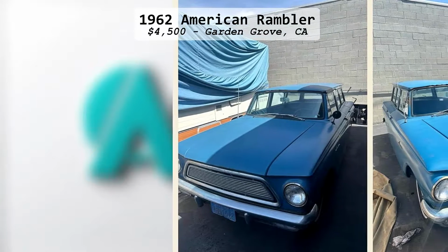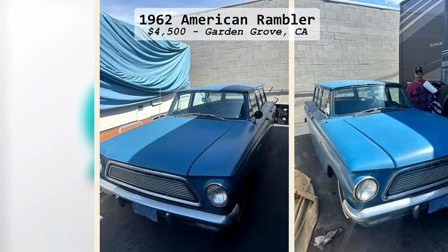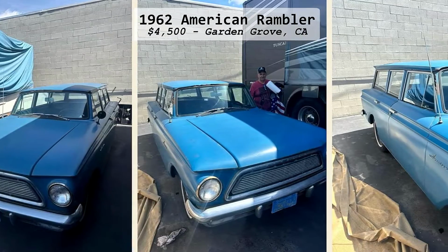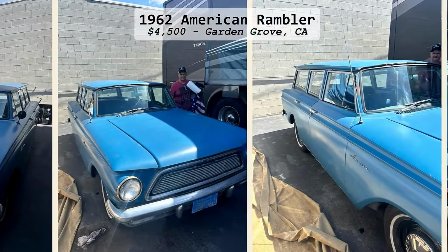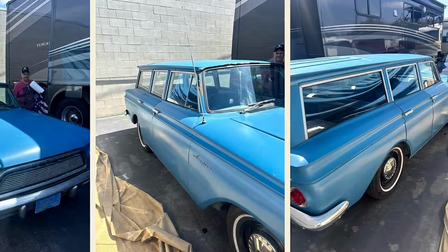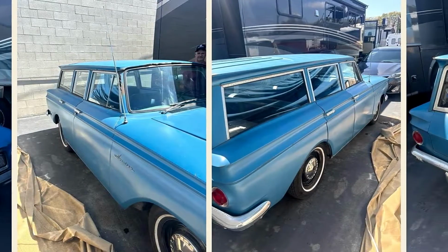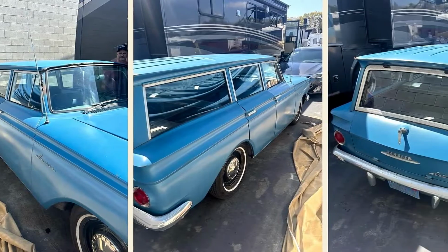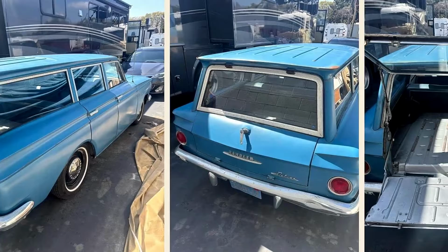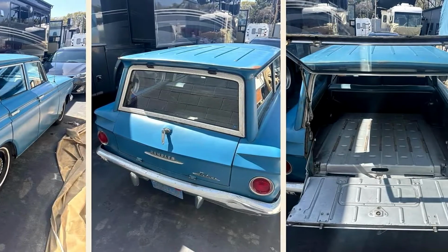Welcome to a classic gem from 1962, the American Rambler. Priced at just $4,500, this vintage wagon is located in the charming city of Garden Grove, California. With a robust 6-cylinder engine and smooth automatic transmission, it offers a delightful driving experience. The odometer reads only 42,700 miles, showcasing its potential for restoration.